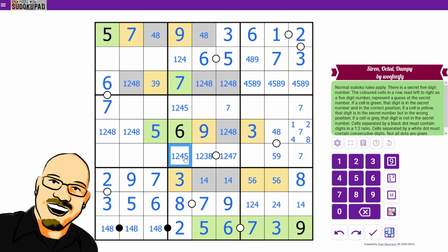Yes. Now, this cannot be a 2. One of those has to be a 5. We've got 1 and 4 there with a 5. One of these is a 7. This can't be a 7 because that would be incorrect. So one of these has to be a 7. If it was this one, we would force a 7 into here, which we cannot do. Can't be this. The only remaining possible option for that 7 is here.